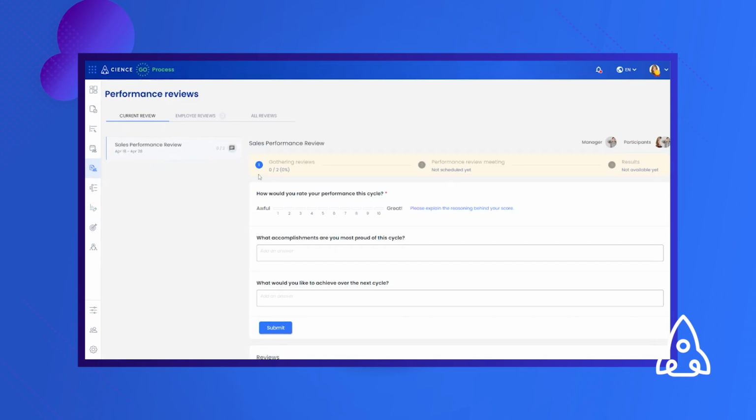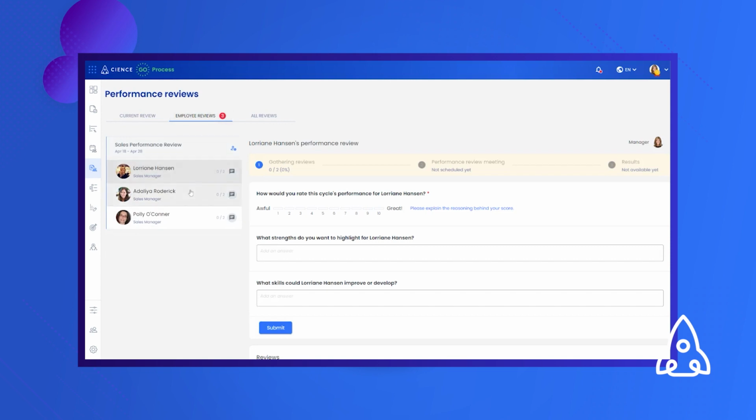Speaking of performance, our performance reviews feature enables you to capture 360-degree feedback and import all of your employees' OKRs, KPIs, tasks, and anything else to the tool. This will help you drive focused and unbiased performance reviews.